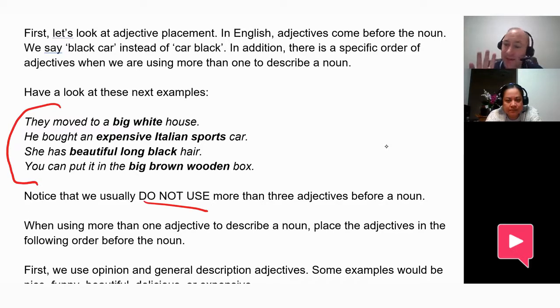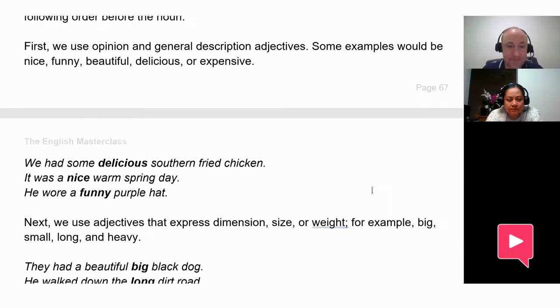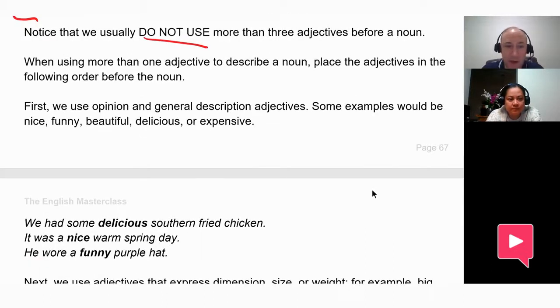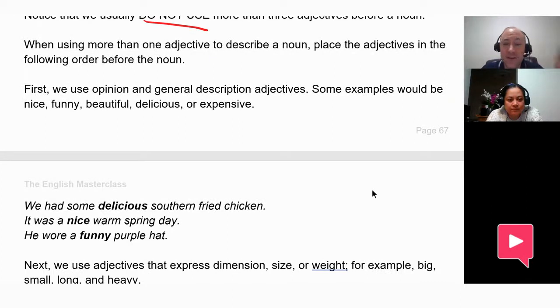So I think for advanced learners, you've studied English enough and had enough English conversations that you might be able to do some of this by ear. Maybe you do it already, but you don't even know. But there are rules for all of this, and we'll talk about that today. So, first, the first adjective that we would use would be opinion or general descriptions.